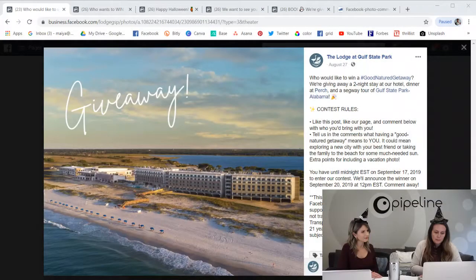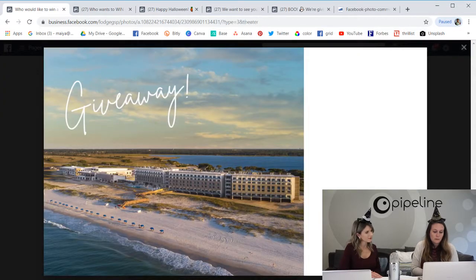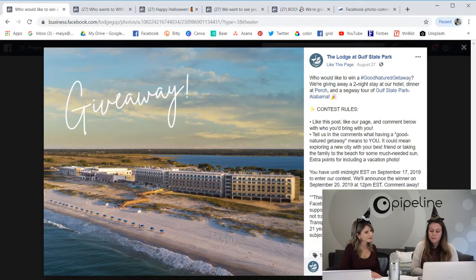And I have a good example for that to show you guys. This is one of our clients, this hotel called The Lodge. And they're giving away a free hotel room. So this is a good example. It says right here clearly, contest rules. Here's what you have to do. And bullet points. I love that.